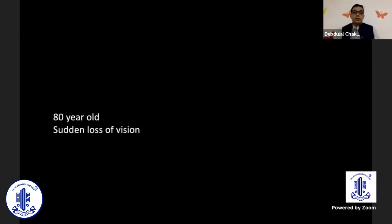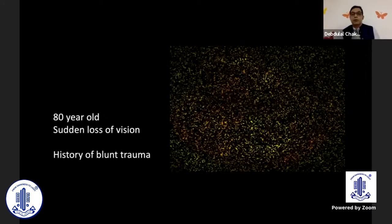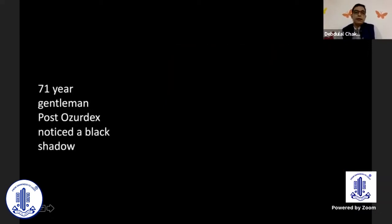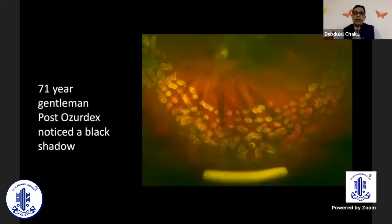This is an 80-year-old with sudden loss of vision and a history of blunt trauma. We could show him this IOL that had dropped inside the vitreous cavity and was lying on the retina, and that could explain to him what made him lose his vision. There was this 71-year-old gentleman post Ozurdex who noticed a black shadow, and he came running to us, and we could show him the Ozurdex right in the inferior periphery, and he was satisfied, and he understood that this was not something very serious.